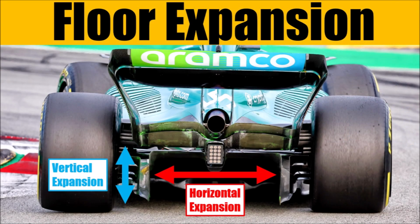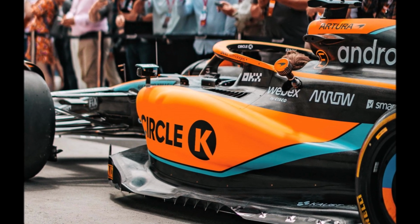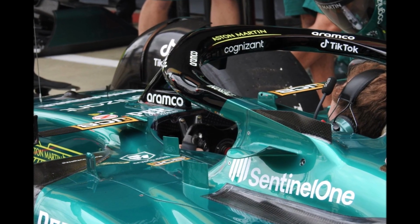Teams also adapted to a more gentle vertical diffuser expansion. And like before 2014, the low energy air from the engine compartment should be guided between beam wing and rear wing. We will probably see these concepts being adapted and fine-tuned by all teams in the future, and solutions to keep the wake outboard and dragging more clean air downwards will become more extreme.